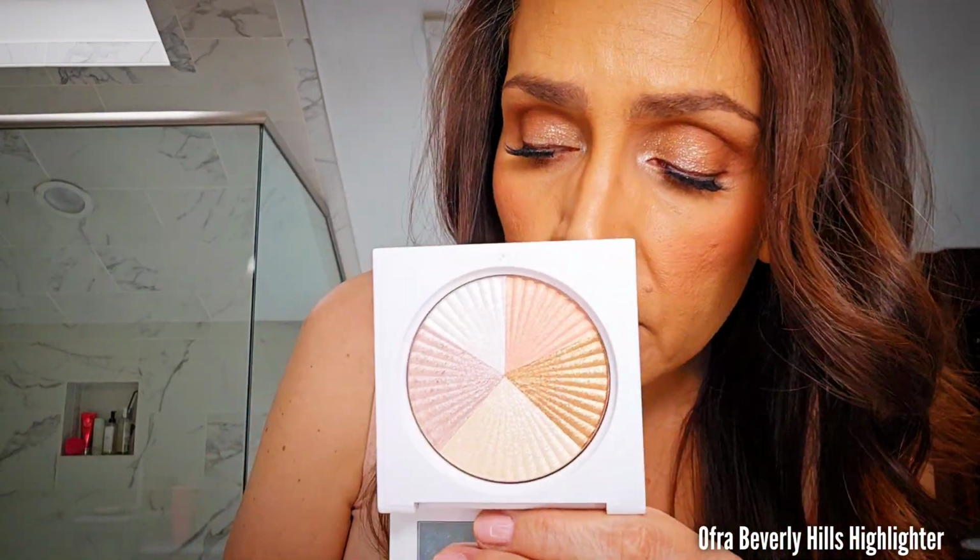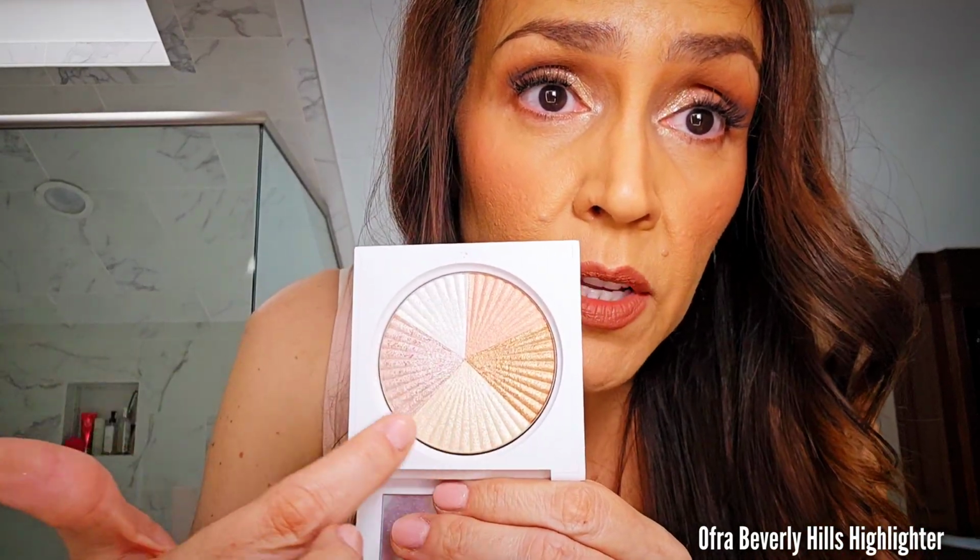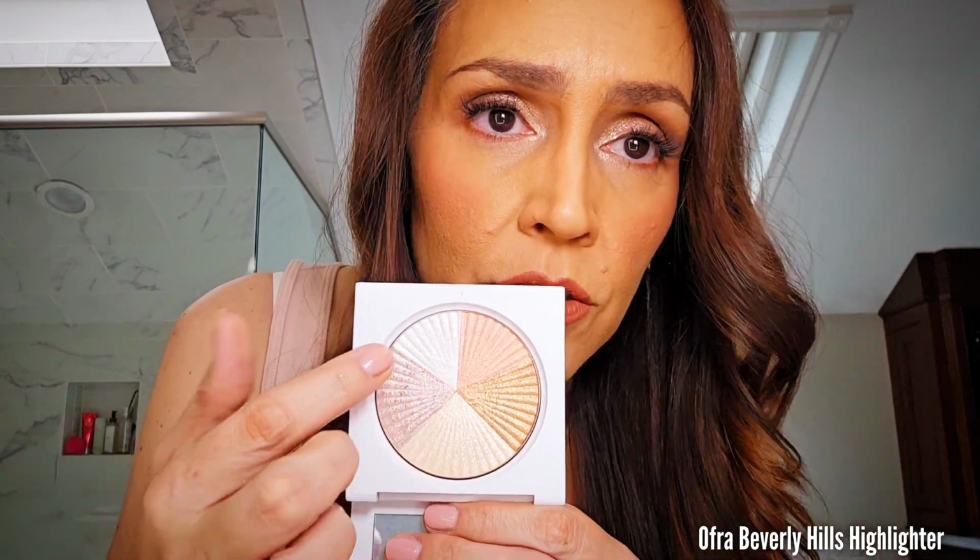This is the Beverly Hills highlighter, and it's got all these colors in it, which I love. So this is like an all-in-one. If you don't want 10,000 products, get this if they still make it, because it has every shade of highlight that you could ever want. But I use this one on the inner corner just to kind of brighten that up. And that is it, friends.